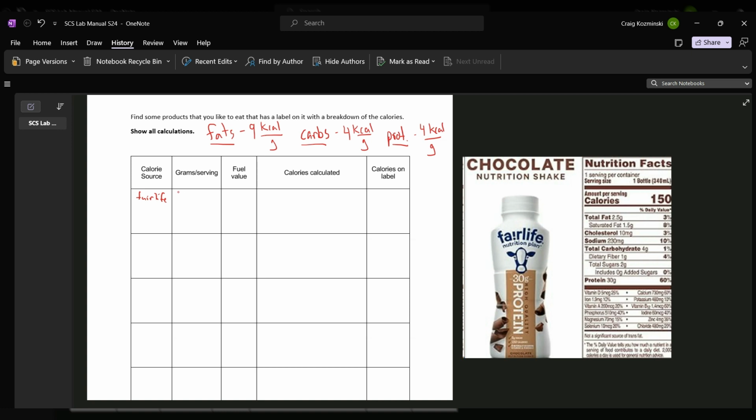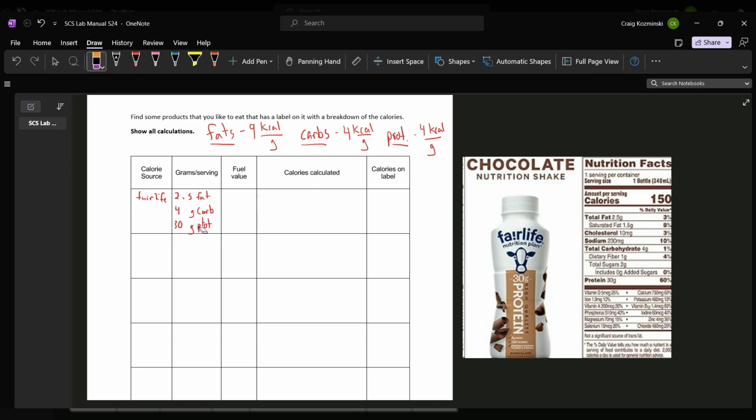So I have 2.5 grams of fat. And then in my carbohydrates, I have 4 grams of carbs. And I have 30 grams of protein. So these are really, not only are they delicious, but they are also a really good source of protein. So if you exercise, then it's oftentimes good to consume a high protein supplement or diet immediately following.